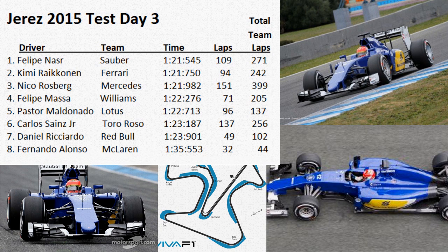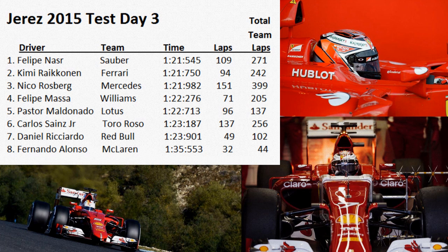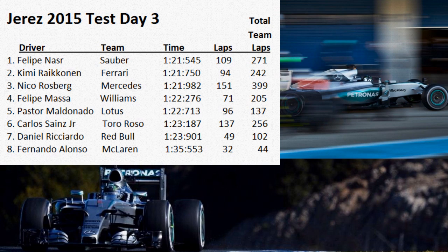So that's it for Sauber. And then Ferrari, Raikkonen had his first day taking over from Sebastian Vettel, and again a pretty unproblematic day there with a good time and a good amount of laps. That points again towards it being a strong car, and of course the engine as well, as I mentioned with Sauber, looks strong. Then we move on to Mercedes.